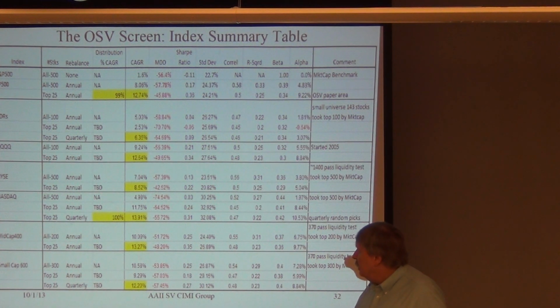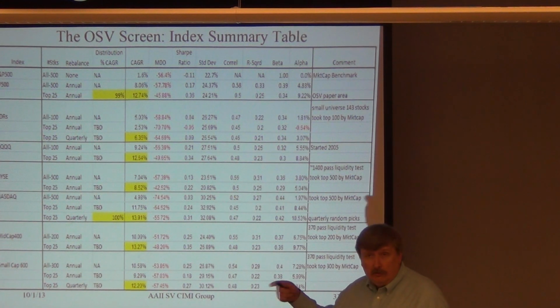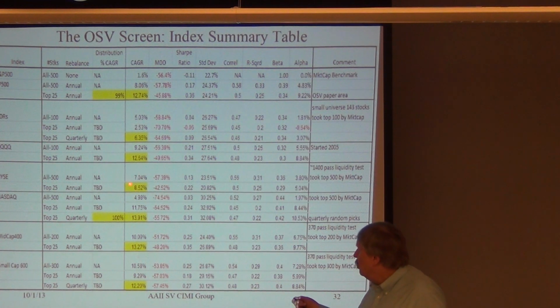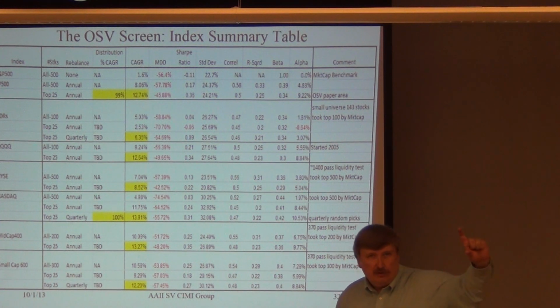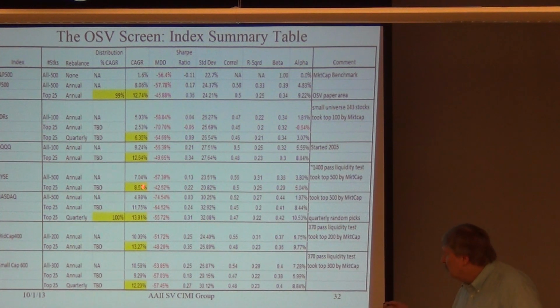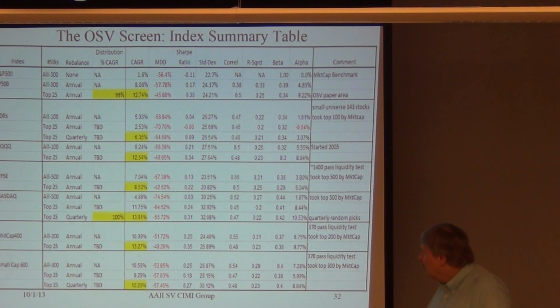Cubes. This was interesting. I expected the cubes not to do all that well. The cubes, all 100 rebalanced annually, is 9.2. The screen did 12.6. New York Stock Exchange. Yeah, didn't do all that well. All 500, 7%. In that case, I took the top 500 by market cap off the New York Stock Exchange. Again, trying to look for, quote, larger cap stocks. You only got about 1.5% gain in terms of CAGR.